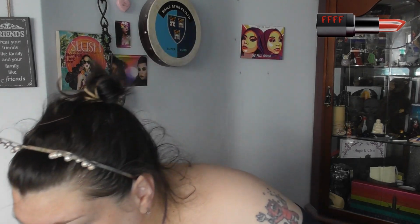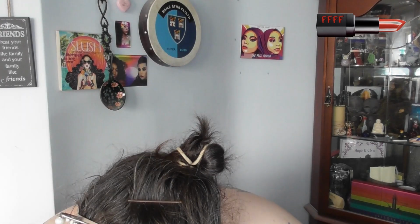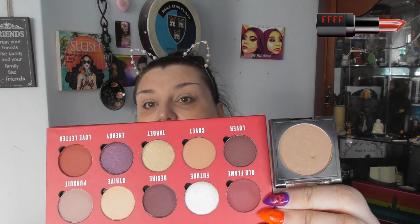When Obsession first started, they were in individual pans like this. So obviously you can see the size difference there. And these would pop out and then slot into, I think they had a 6 and a 12 pan palette. Or obviously you can keep them as individual, which is what I did for that contour shade, because I only really wanted the one.